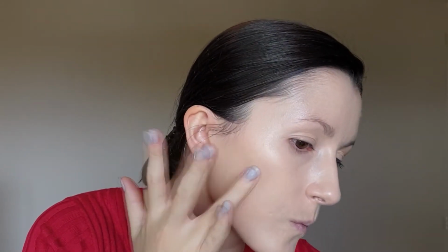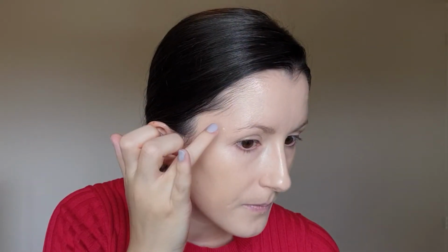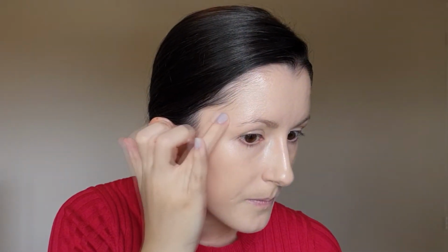So here you can see I am actually kind of using it like a concealer, and the great thing about that is obviously you don't have to worry about shade matching your foundation to your concealer. You just take a little bit of this on your finger, apply it to any spots that you have, and boom, they are gone. However, this foundation does come with some downsides.